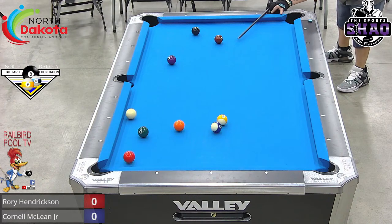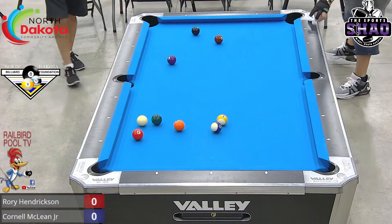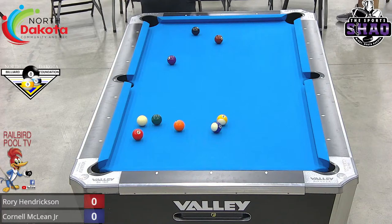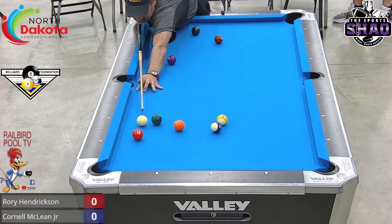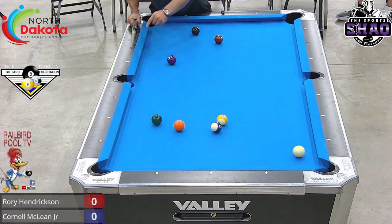Yeah, he played that safe I was talking about, and he didn't really hit it good. He was trying to get the cue ball, but he kind of lost track of what the 3 was going to do. Rory's out in the open here now. 6 to the 7 will be.